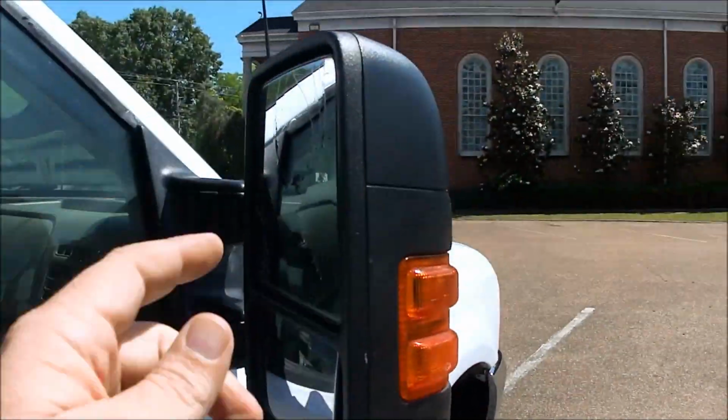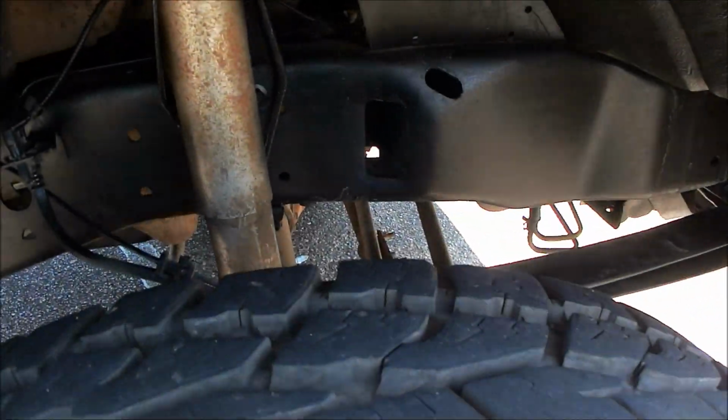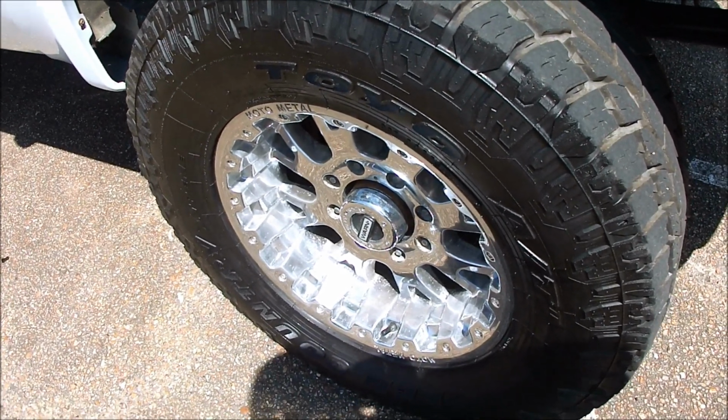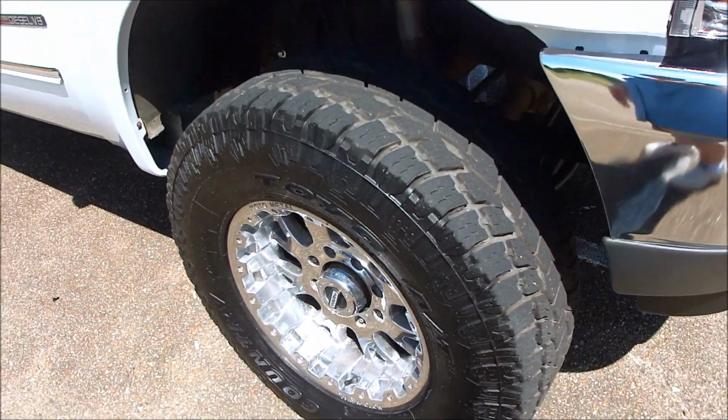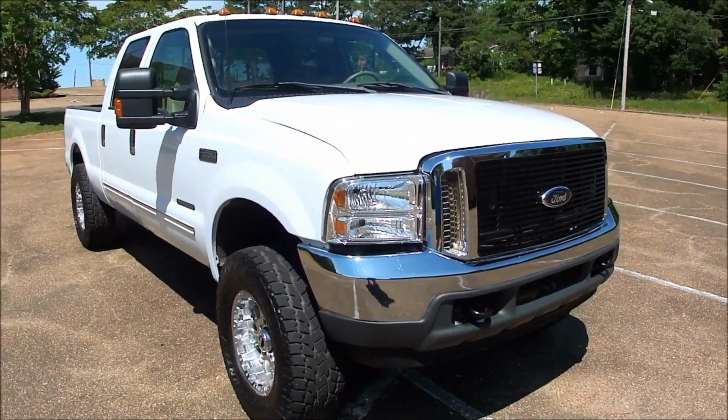Like I said, I've got this glass ordered. That'll come with new glass. Should be in tomorrow actually. But look under here. We did put new hubs on it. It's got Moto Metal wheels. Just a super clean, super nice F350.